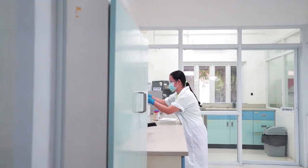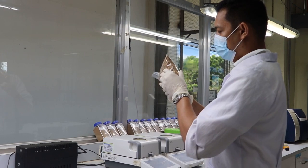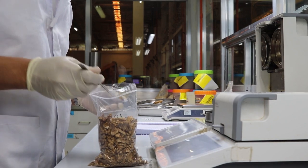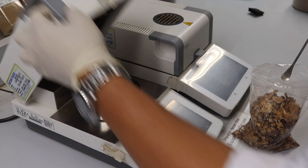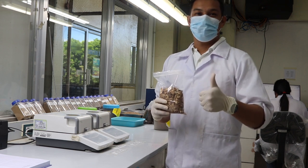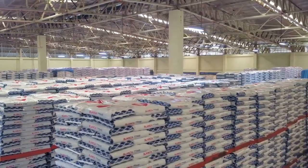After the cassava is unloaded at the warehouse, it undergoes a quality control check in the QC department. The quality control department might check for factors like moisture content, purity, and any contaminants that could affect the final product's quality. This step is crucial to ensure that the dried cassava meets the required standards and is suitable for use in feed production.